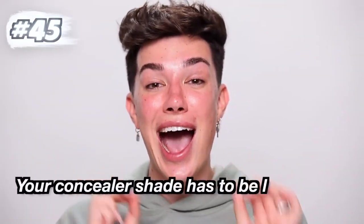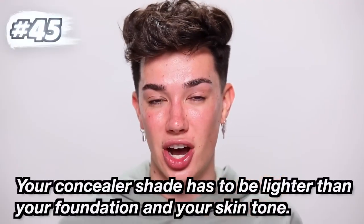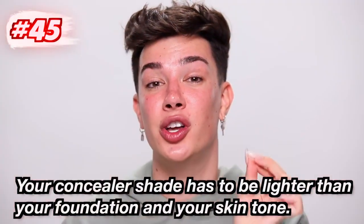Your concealer shade has to be lighter than your foundation and your skin tone. This one is false, but it depends on what you're using your concealer for. If you want to create that bright under eye look and you want to add some dimension to your face, of course, yes, you do need to use a lighter concealer, but when it comes to actually concealing things like any blemishes or acne, you are going to want to use a concealer shade that is the exact same color as your skin, just like that.